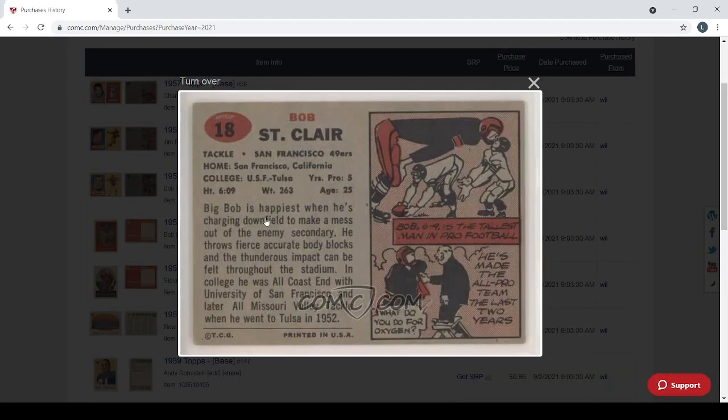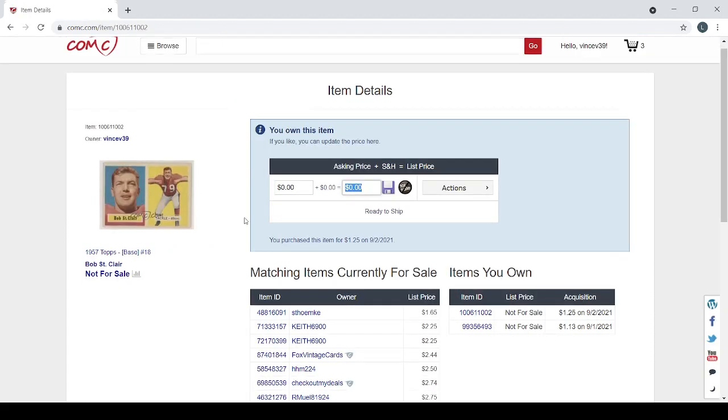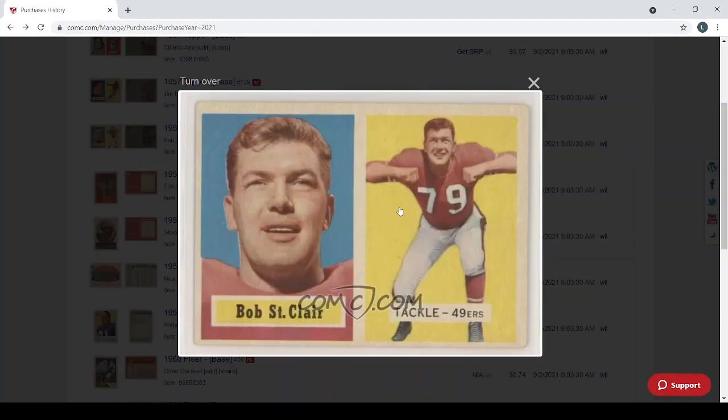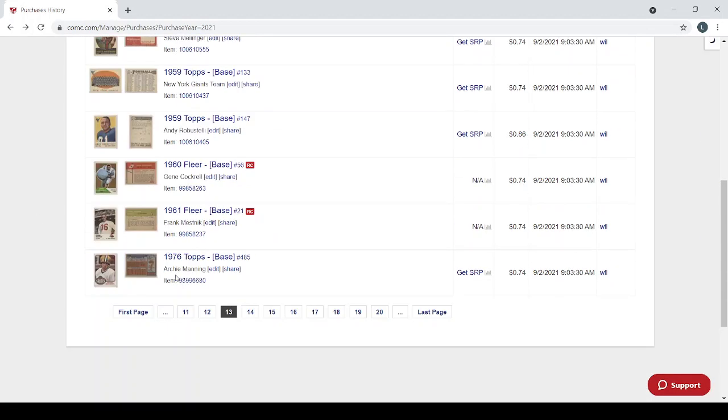57 Topps football, Hall of Famer there. I paid $1.25. Let's see. It's possible I would get $5 out of that at a show, since he's a Hall of Famer, if not two easily.